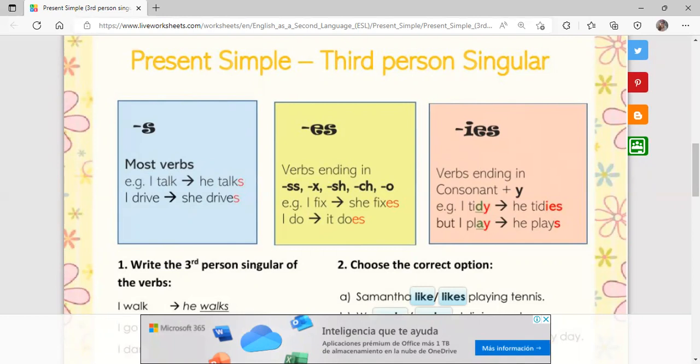Another possible ending is ES. When are we going to add ES? Well, with a verb that ends with double S, X, CH, SH, or O. These are the possible endings. For example, the verb fix. When we conjugate fix with she in affirmative, we say she fixes. I do, it does. So remember, we need to add ES when a verb ends with double S, X, CH, SH, or O.